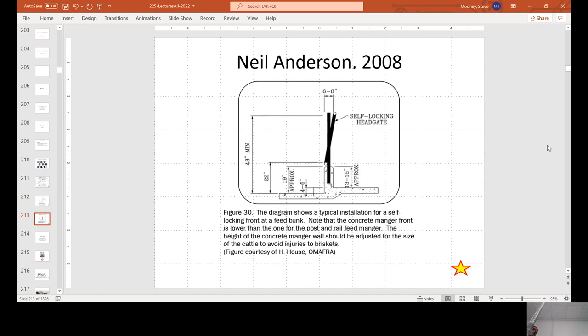If we've got self-locking headlocks, we try to tilt them forward to allow for the point of shoulder. The problem is, if it's sitting on this divider here, that tilt might only give us an inch or two. I know some places have gone to just putting that headlock in front of whatever uprights there are, and you're going to gain two or three more inches at the point of shoulder, allowing that animal to get as far forward as she can, so she's got maximum reach with her mouth to cover as much ground and eat as much as she can. So that tilt helps with that.